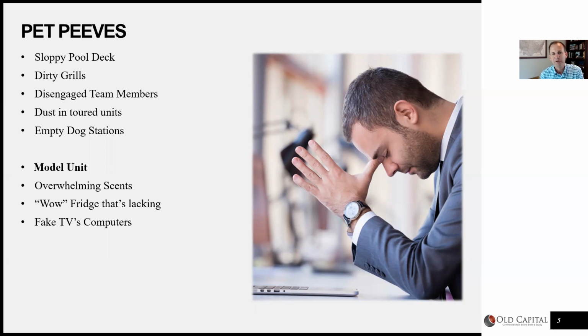Fake TVs and computers, I think that one is just kind of funny to me, because I can't understand why anyone would do that. No offense to any of you who have fake TVs and computers in your model unit. I've seen it all too often, and you know what it looks like to me? It looks like a fake TV and a fake computer, a piece of cardboard. And I don't want the prospect walking into a unit that's supposed to sell you and it just looks cheap. I mean, that tells me that the property is cheap.